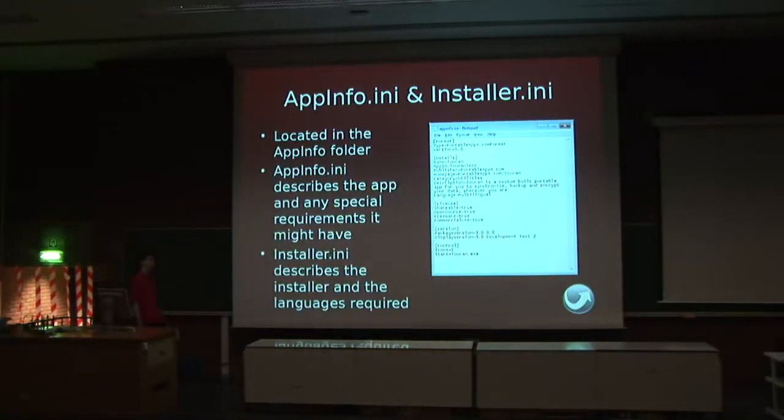Installer.ini is basically exactly the same, except it describes stuff for the installer, so specifying optional components and languages. There's not really a lot of point having your installer translated into a random language if your user then runs the program and finds it's not actually in their language at all. It's kind of off-putting for everyone, and makes people unhappy.